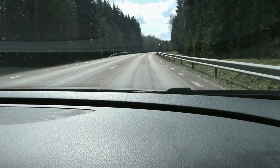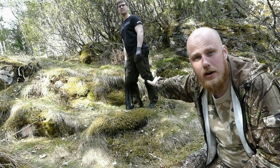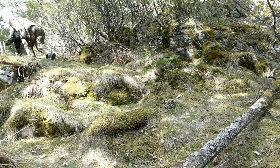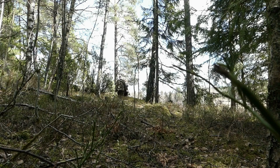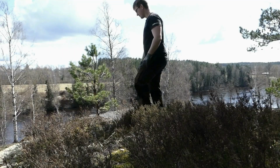Okay, so we are at this place where we want to check out the nature and potentially find any good bonsai material for Yamadori. And we're gonna just turn up the hill to the right here and see if there's anything we can find up here. No, there is nothing up here for sure. Everything is growing deep into the mountain or is basically not practical and suitable for bonsai material. So let's continue.